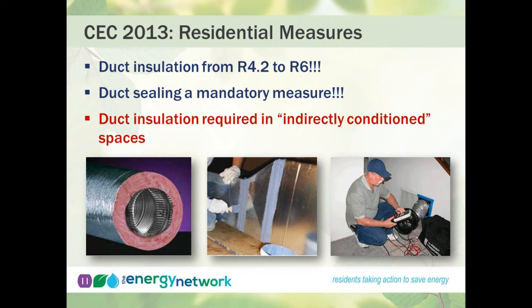The chases that you typically see in multifamily are an indirectly conditioned space. A directly conditioned space would be if you saw ductwork in your unit. Unconditioned space is the attic, right? So the indirectly conditioned space is a chase area where, even though it's in the unit, it's covered with drywall, that still needs to have insulation in those locations. So that's an important change with this new code cycle: you do need the R6 in those indirectly conditioned chases in the unit.